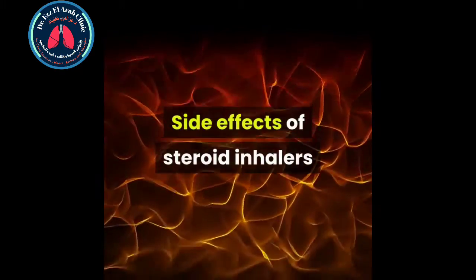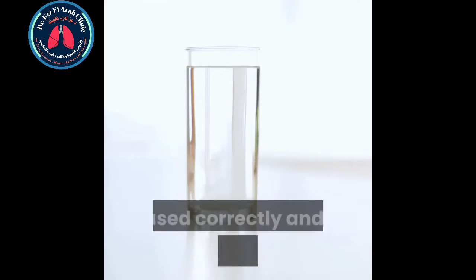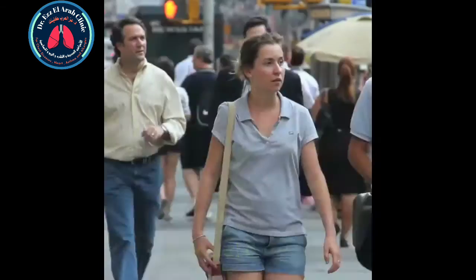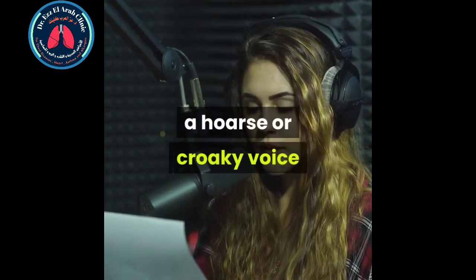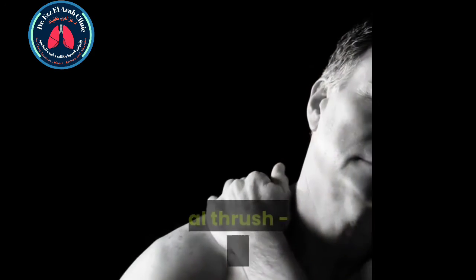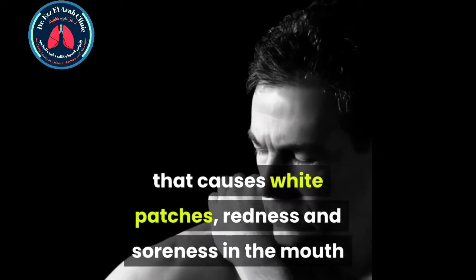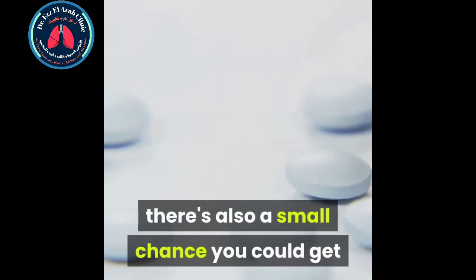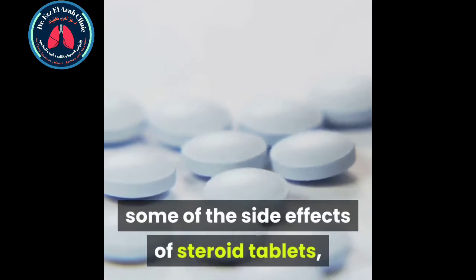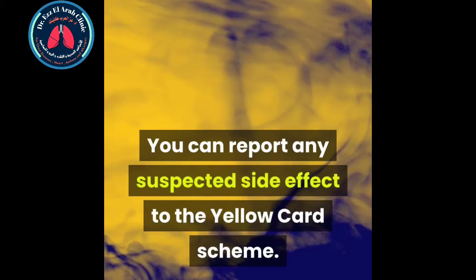Side effects of steroid inhalers. Steroid inhalers usually cause few or no side effects if used correctly and at normal doses. Some people get a sore mouth or throat, a hoarse or croaky voice, a cough, oral thrush, a fungal infection that causes white patches, redness and soreness in the mouth, nosebleeds. If you're taking a high dose for a long time, there's also a small chance you could get some of the side effects of steroid tablets, such as an increased appetite, mood changes and difficulty sleeping. You can report any suspected side effect to the yellow card scheme.